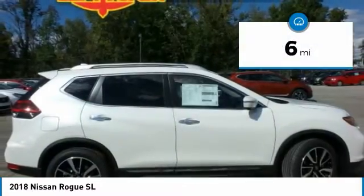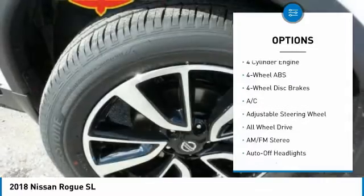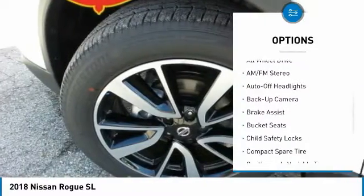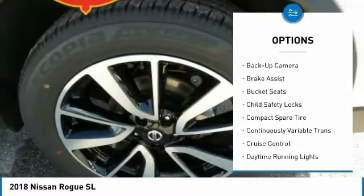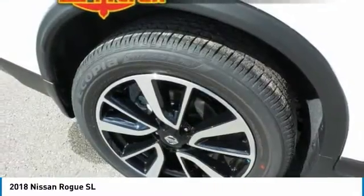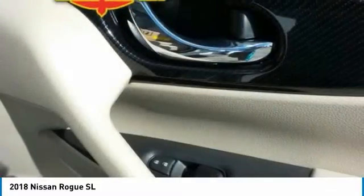Here are some of this vehicle's great options: keyless entry, backup camera, navigation system, all-wheel drive, power liftgate, leather-wrapped steering wheel, driver airbag, driver lumbar, power steering, adjustable steering wheel. Come take a test drive today.